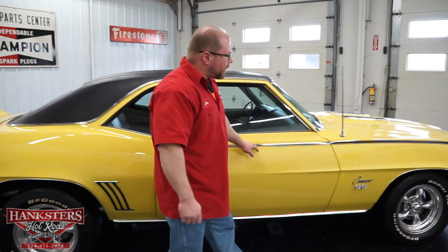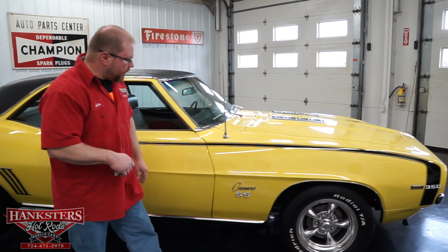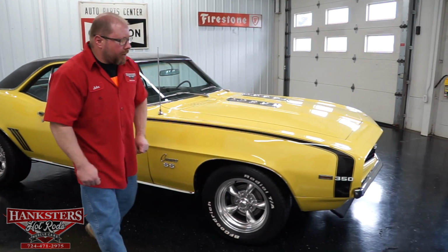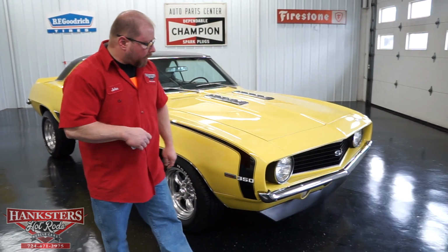Again, we have that matching SS stripe the whole way down the side of the car. That's that hockey stripe. The SS emblems with the Camaro script. Again, we see our wheels and tires, and again the matching 350 emblem on the front fender.